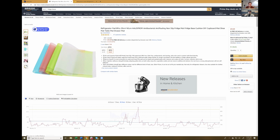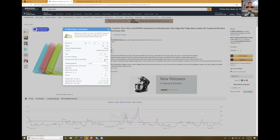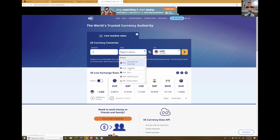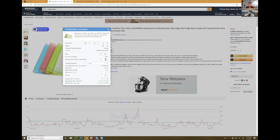You could use the profitability calculator right here with Helium 10. And then you would put here what the manufacturing cost would be in pounds. So I would go here to a website that can calculate pounds to dollars, and let's just say right here I would switch this. Let's go, if that was 50 cents each, that is what, 39. All right, so then 40 cents, that means it would cost me like $3. Let's just estimate $3. I would come back here, or 3 pounds I should say.